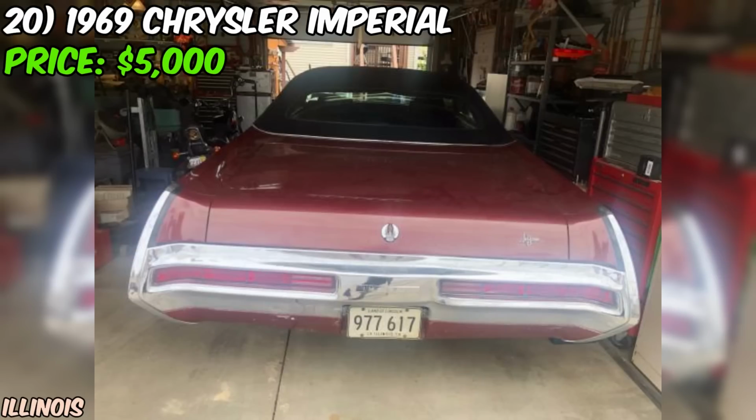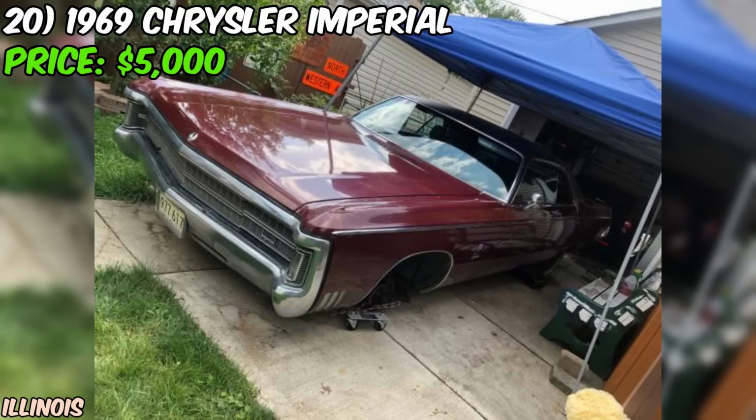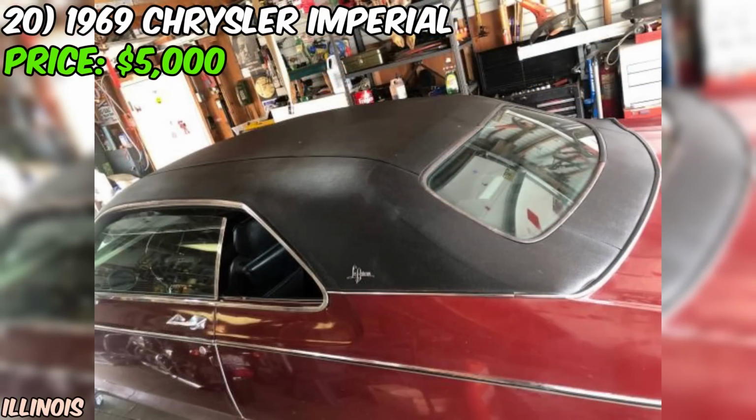20. We've got a real gem for you, a 1969 Chrysler Imperial that's been hiding away in storage since 1980. This classic beauty is up for grabs on Craigslist, and let me tell you, it's got a story to tell. First off, let's talk about the price. The seller is asking $5,000 for this Imperial, which might seem like a steal for a piece of automotive history. But before you start drooling over the photos, let's dive into the details.